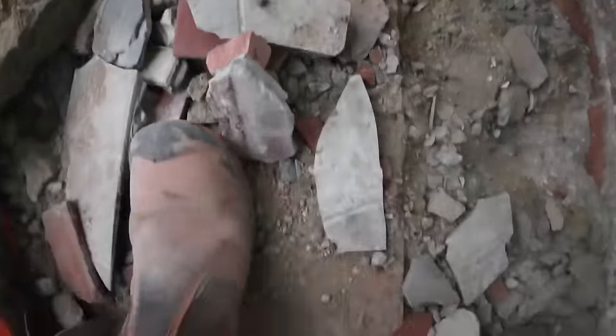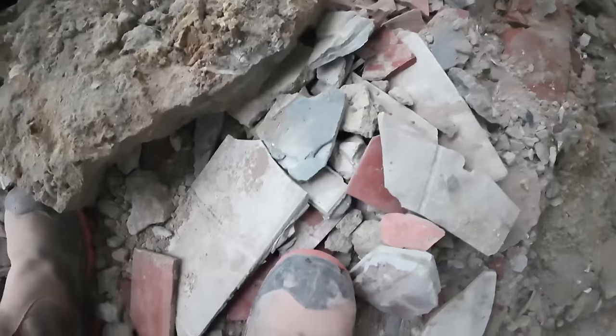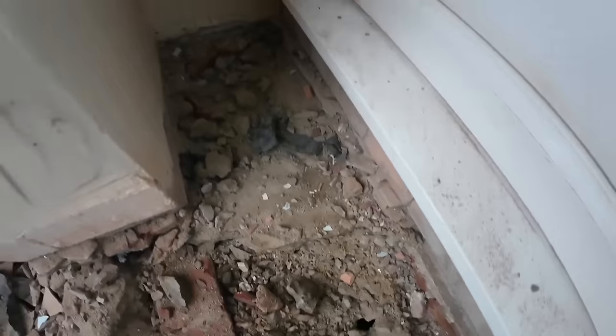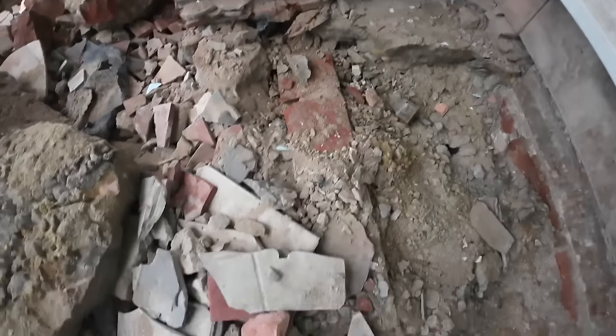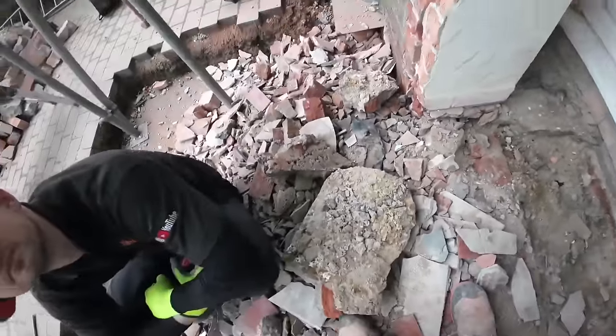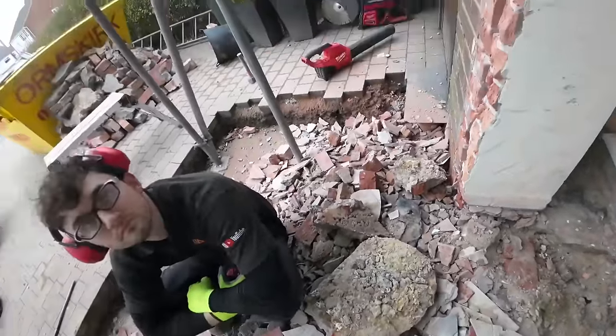So that's staying in, and we can get our hardcore over the top of that. Probably take those tiles off the upstand. I've just got this little bit to take out the corner there, and we're done. Tidy up as best we can, then we're going to go shopping and get a few bits we need and load the van for tomorrow.